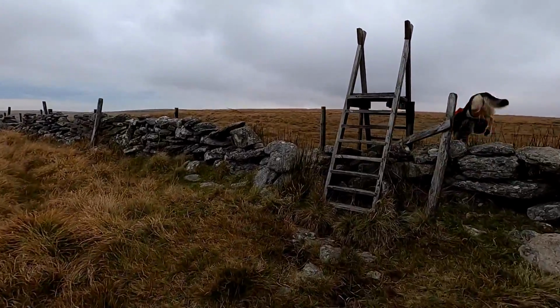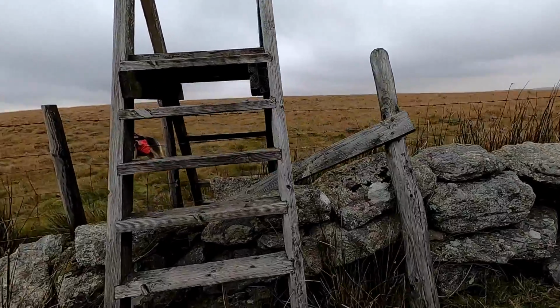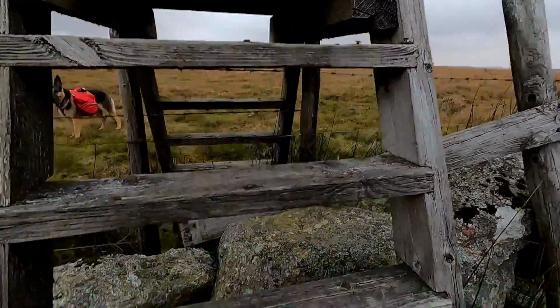Steady. Nope. Oh. I was rather hoping that Petra would have taken the stile then, not the barbed wire, but she cleared the barbed wire. Good girl.